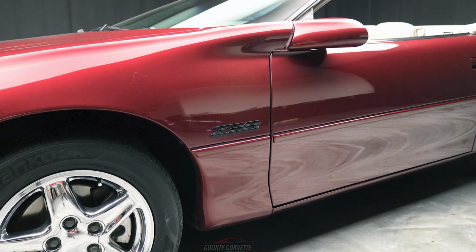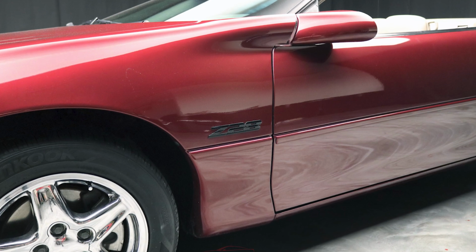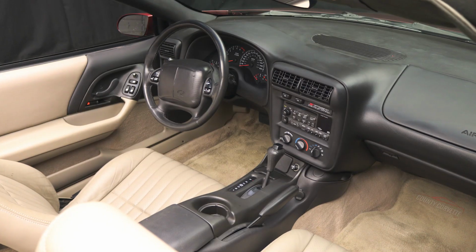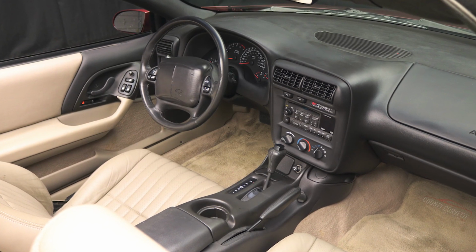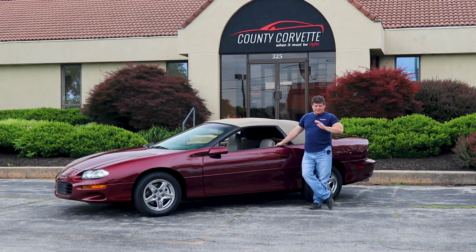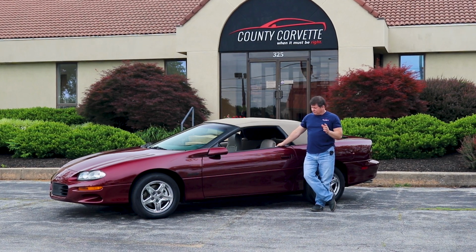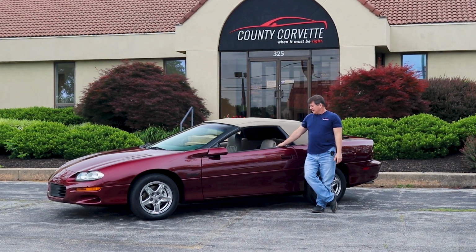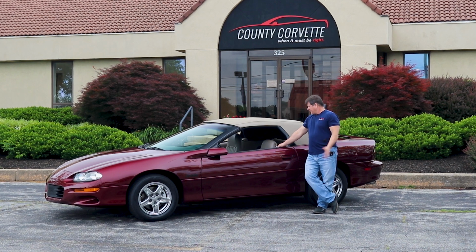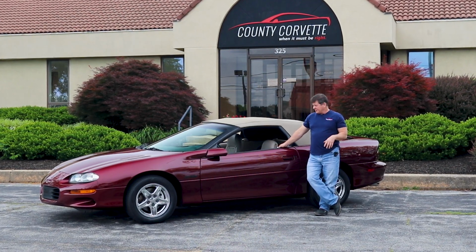Original paint, Monterey maroon with the neutral interior, automatic. It's a 1SB option package, which gives you all the right stuff. I typically don't even get involved in cars like this because they're just 20-year-old piles of junk. But this car is incredibly well preserved. And I'll say it again, it was garaged all of its life, and it just has an incredible original integrity.